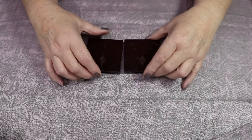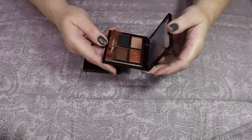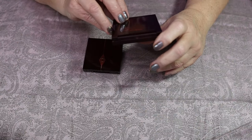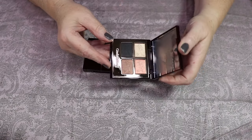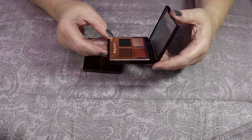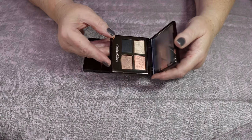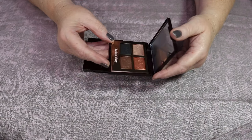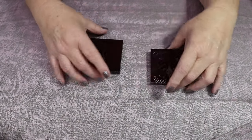I am keeping both of these little palettes. This is the Flawless Eye Filter Luxury Palette. I like the shimmers, and even that black is a shimmer. I don't believe that I have a black shimmer, so I did enjoy this palette when I used it.